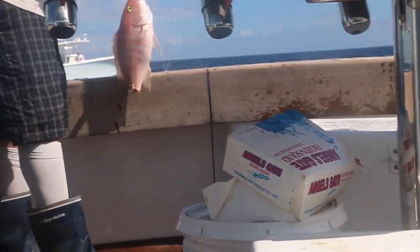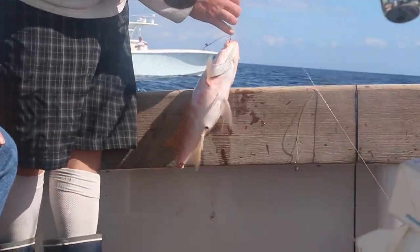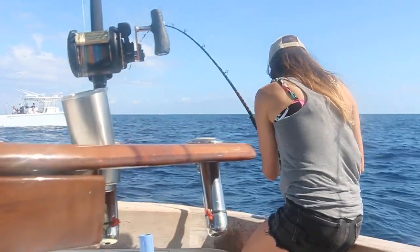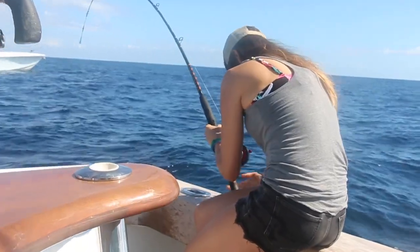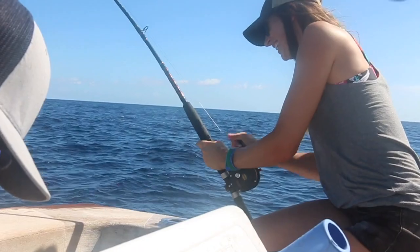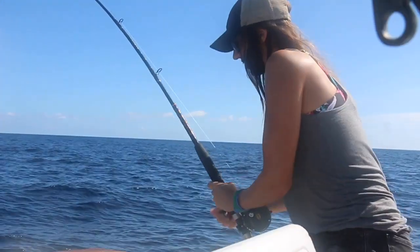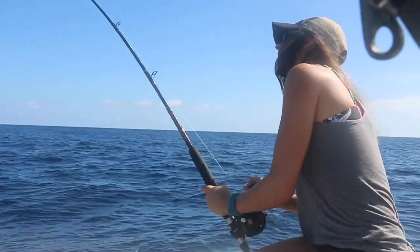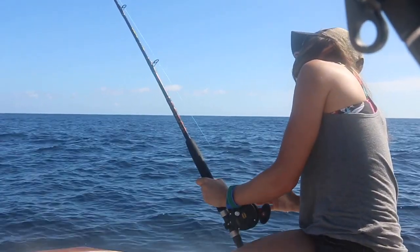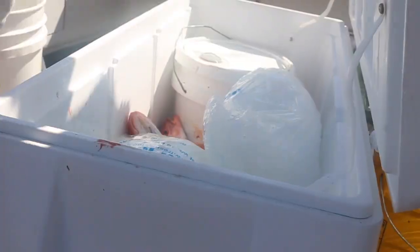One got eight on the way up. These are different species. These are yellow eyes. Oh, yeah. I think you got one. You think? You got it? I think so. Top one? I think you got away. Oh, no.